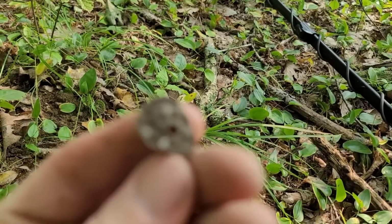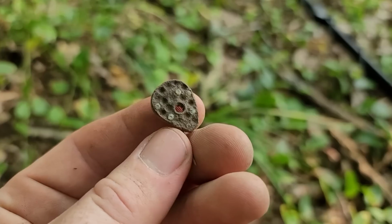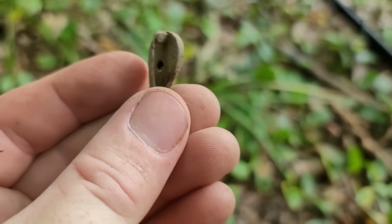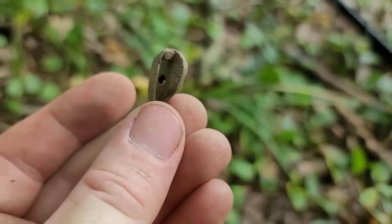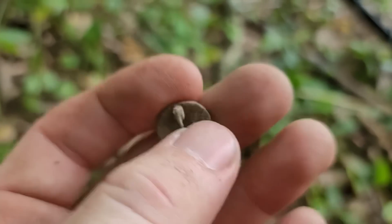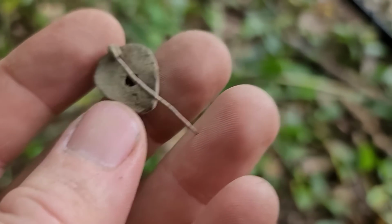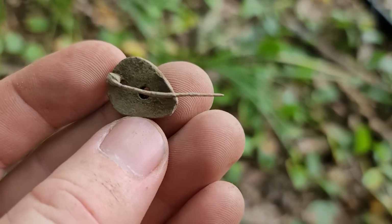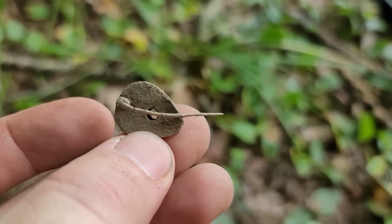I had bugs crawling all over me. But if it did, it's missing a bunch of them. But you see there's a hole through it there. I don't know if there's a bigger stone in there, I'm not sure. But that looks like it's an awful long pin to be an earring. So I'd say it's probably like a little brooch.